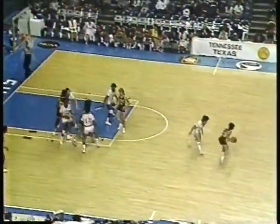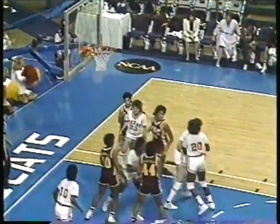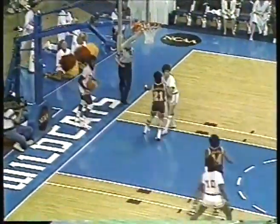With Miller out of the lineup, Texas has outscored USC 12-4. Miller has not scored in the second half. She had 16 in the first, sitting on the sideline with 4. Holly Brown, and she really has a beautiful shot. Good rotation on the ball.